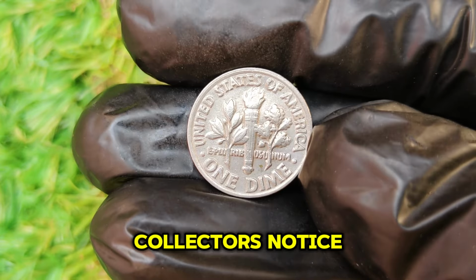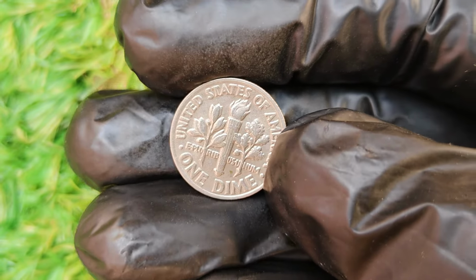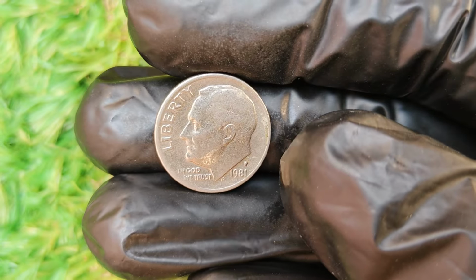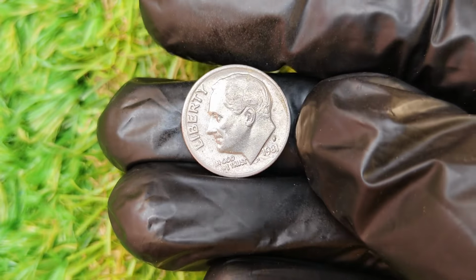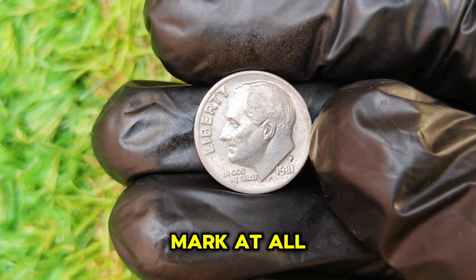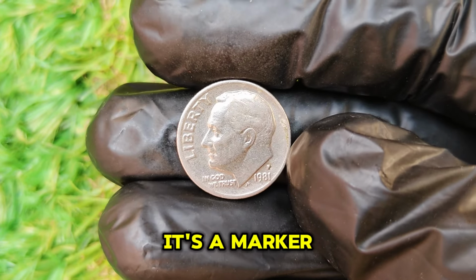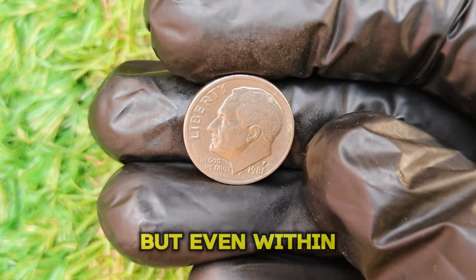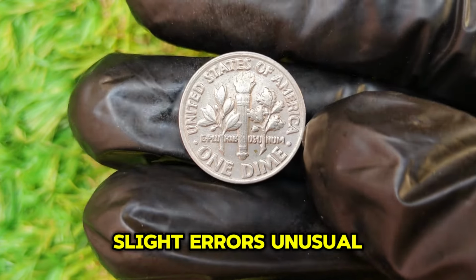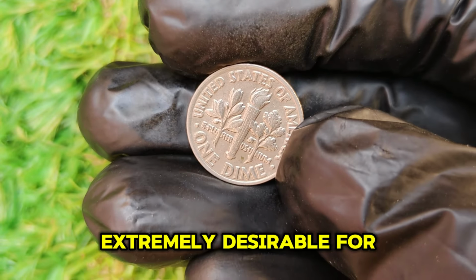One of the first things collectors notice about the 1981 P dime is the mint mark itself. This was only the second year that the Philadelphia Mint used a P mint mark on dimes, which makes the coin stand out historically. Before 1980, Philadelphia coins didn't carry any mint mark at all. So when you see that little P on the right side of Roosevelt's neck, it's a marker of a new era in minting. But even within that change, certain dimes were struck with subtle differences, slight errors, unusual finishes, and unique die characteristics that make them extremely desirable for collectors.